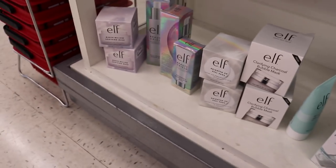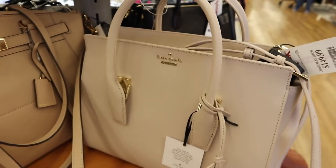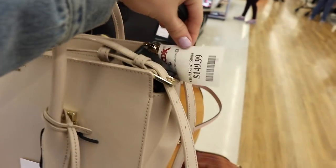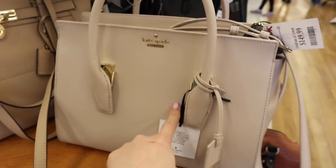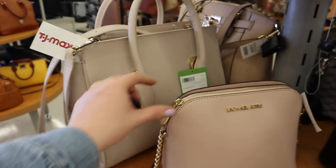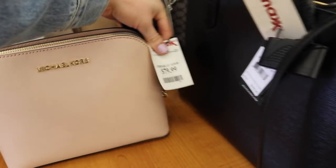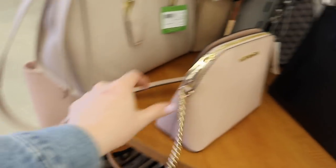Holy crap. Quick little peek here at the purses. This one is too cute not to look at. It is one of the Kate Spade bags. It's $149.99. I absolutely love her bags. They are so good. And this baby pink color, kind of beigey, is really trendy right now. Along with this one, the Michael Kors mini bag, $79.99. What? Oh my god.